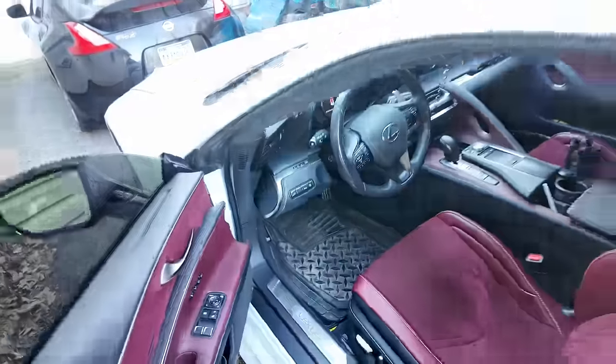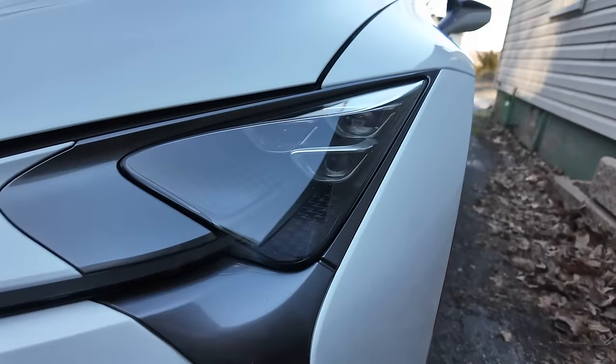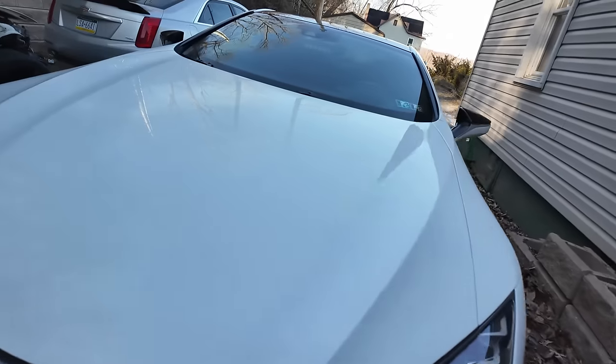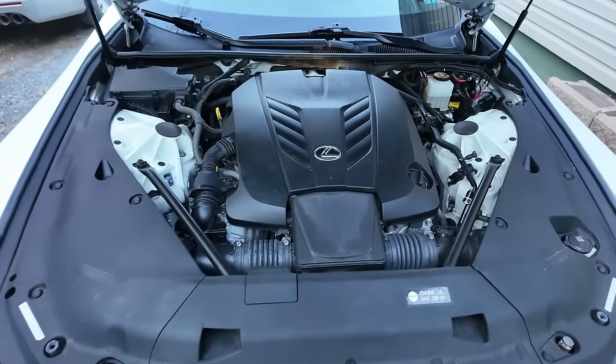Really not much to see under the hood, unless you like plastic panels. Really like the headlights on this. They're LEDs. It looks like the headlight is way bigger than it is, but this is the headlight. This does have a PPF film on the whole front of the car, so there's not a single chip on it.